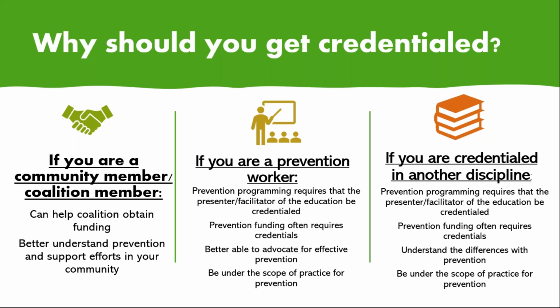It also helps you be able to advocate in the community. So a lot of times people don't quite understand what prevention is. I don't know if any of you have gotten this: hey, what do you do? Oh, I work in alcohol and drug prevention. Oh, I'm so glad you're counseling those kids. We all know that that's not exactly what it is.